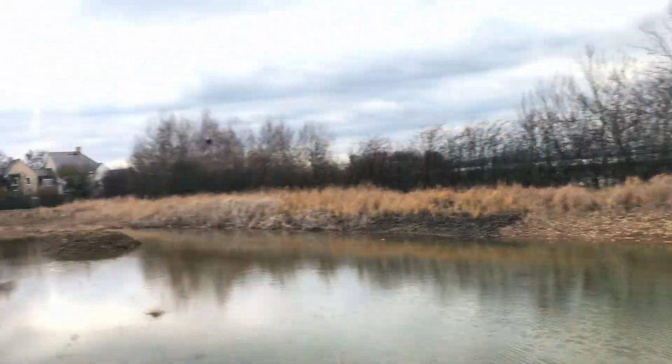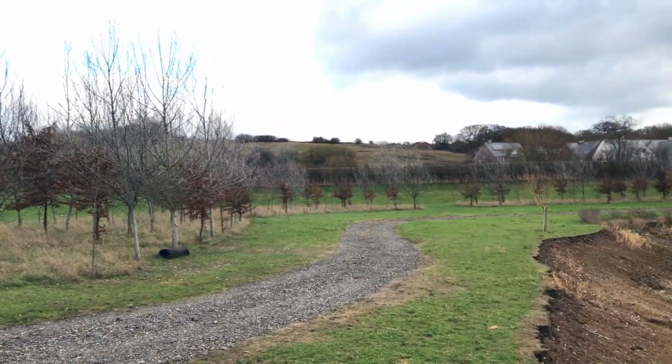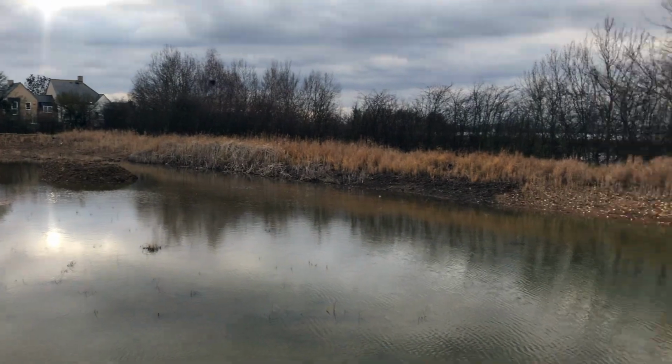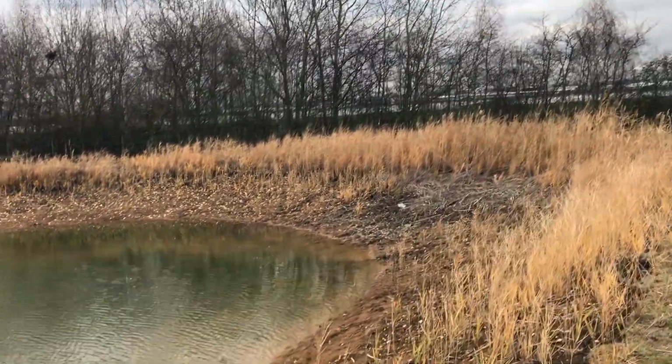We try and get as much airflow around here as possible. It's not the most exposed of sites. We've got some nice trees planted already around. So we're creating more space. The water should hopefully be better oxygenated.